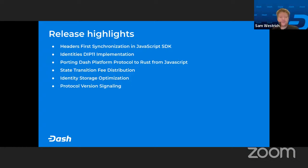The next one is protocol version signaling. So this basically allows for hard forks to happen on platform. Before this, our plan was to use core every single time platform needed an update. But obviously that's not that great, because let's say you needed an immediate update for platform. Well, you would need to go through the whole core process, getting miners upgraded every time you wanted to make a change on platform. Now it's much more simple.